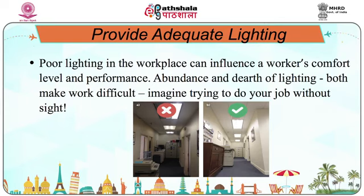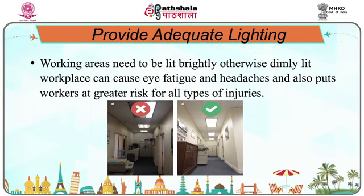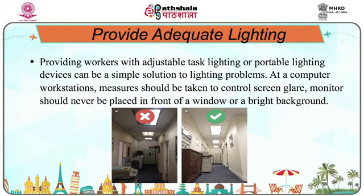Imagine trying to do your job without the light. Working areas need to be lit brightly, otherwise dim light workplaces cause eye fatigue and headaches and can also put workers at a greater risk of all types of injuries. Providing workers with adjustable task lighting or portable lighting devices can be a simple solution to lighting problems.